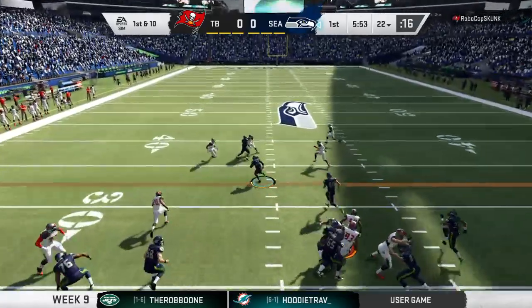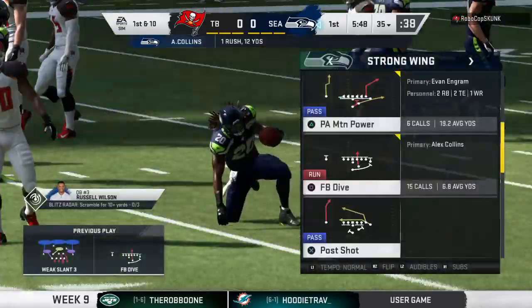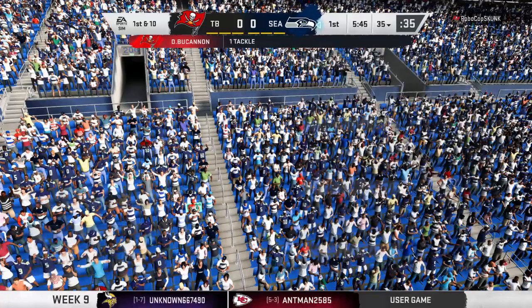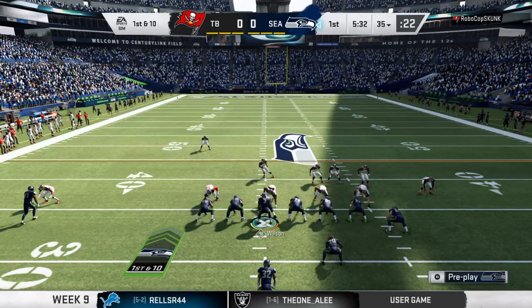Here's the first carry for Alex Collins. And he's brought down, getting this one up to about the 35. Right off the bat, it's a first down to start the drive, 12 yards. Ball up to the 35 now as they come up on 1st and 10.